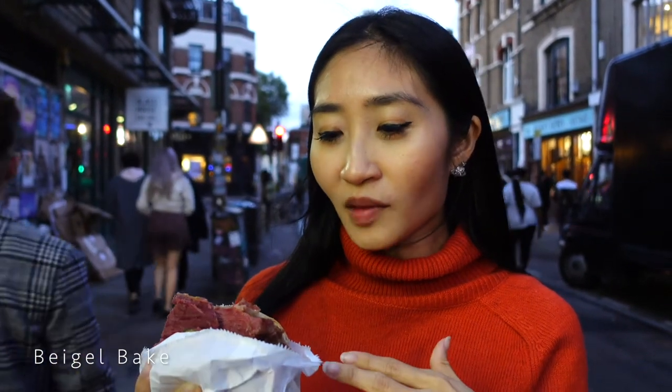Yeah, I think I prefer Bagel Bake in general, just because the taste of the beef is a lot stronger. And it's a lot more seasoned, so you do get this salty aftertaste, which I prefer. So although in general I do prefer Bagel Bake over Bagel Shop, the serving size for Bagel Bake is actually a lot lesser, so you get lesser meat and lesser gherkins for the same price.